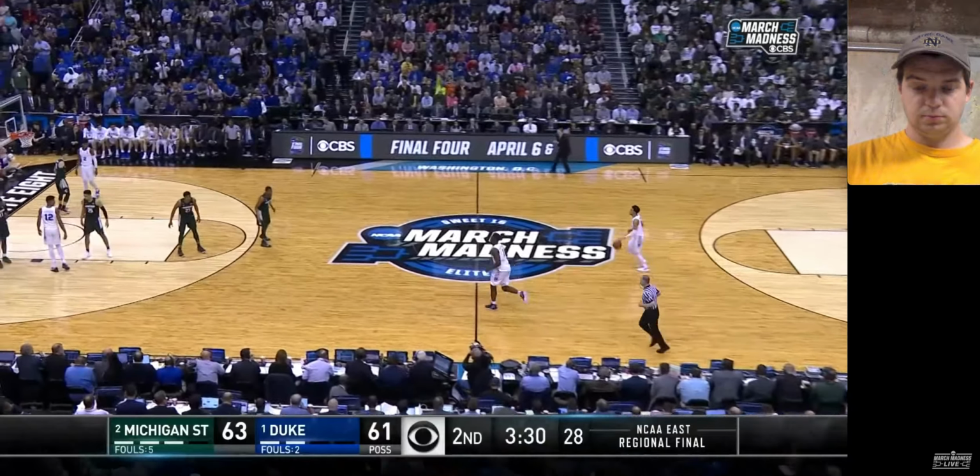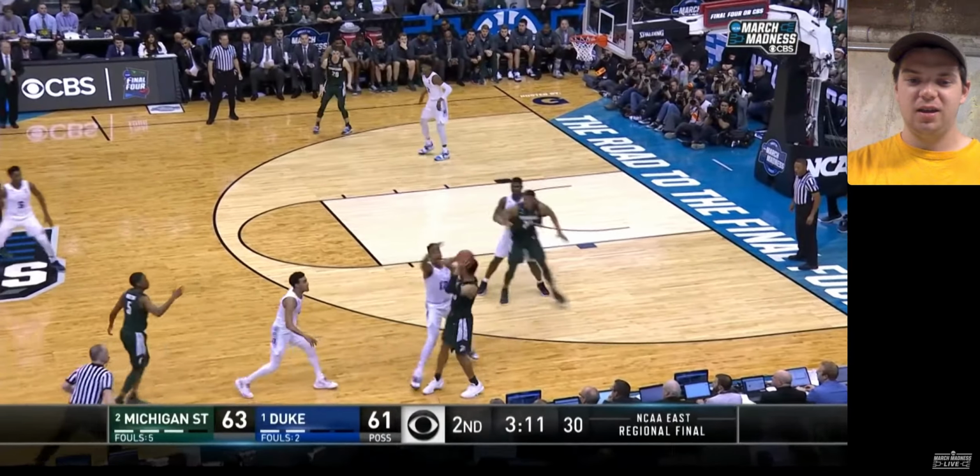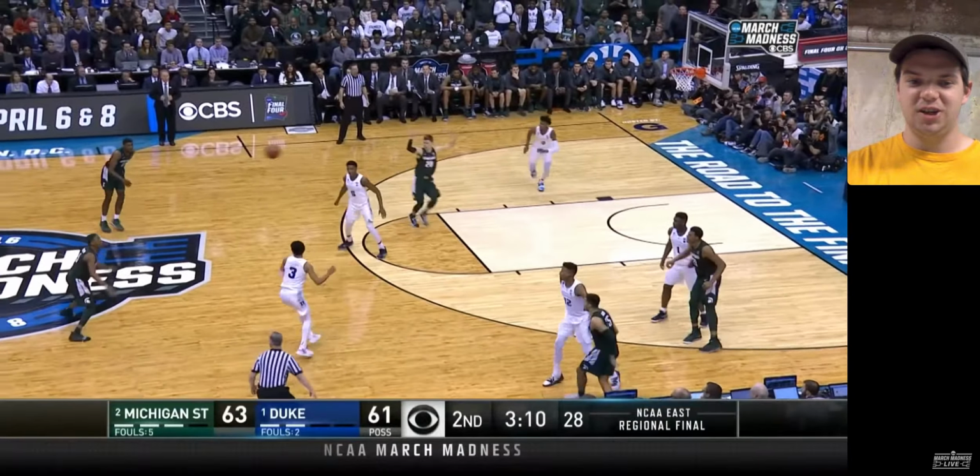Winston just got another steal. I'm telling you, he's just in the right place at the right time pretty much all the time. It's pretty impressive. And this game isn't normal for him. He usually doesn't have 4 steals, but he has shown that ability to just have a nose for the ball in those types of situations.